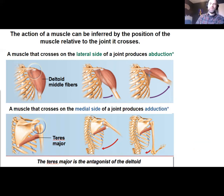In this case, we'll talk about the teres major, which is this muscle that runs from the posterior end of your scapula to the proximal end of your humerus. You can see it on the slide here. It's an important muscle for adduction at the shoulder. And in this case, that muscle is on the medial side of the joint. It's medial to the shoulder and to the humerus specifically.